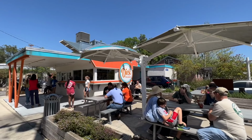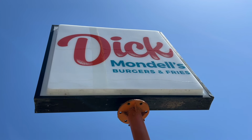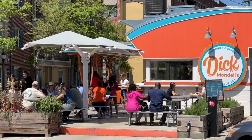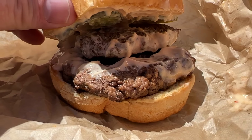This little burger joint across from the 4th Avenue Food Park might be fairly new, but it has some serious retro vibes. Dick Mondell is a fictional name the owners used when they worked on a project together at a culinary institute. I opted for the original Big Dick, two beef patties with pickles and dick sauce, minus the lettuce and onion.